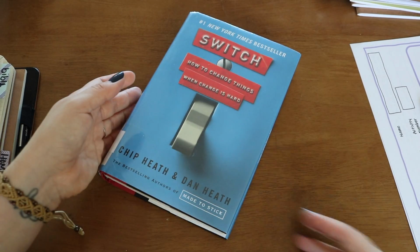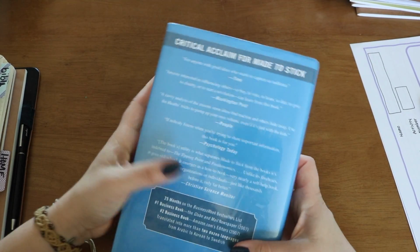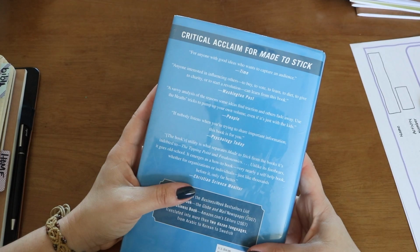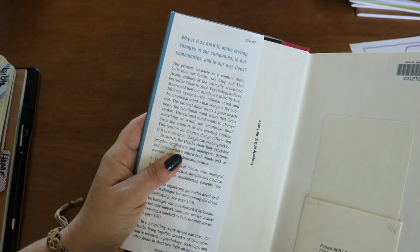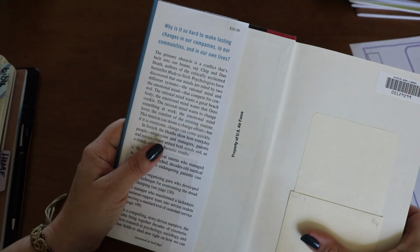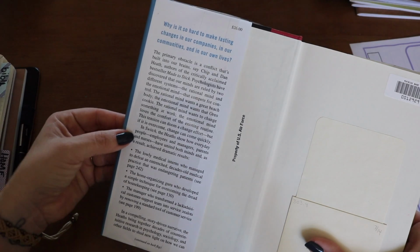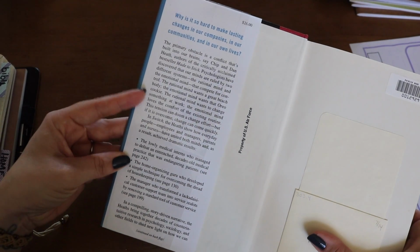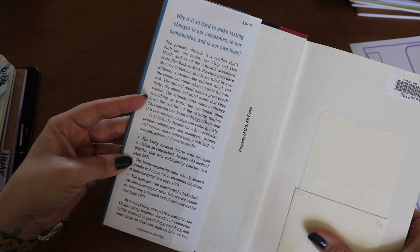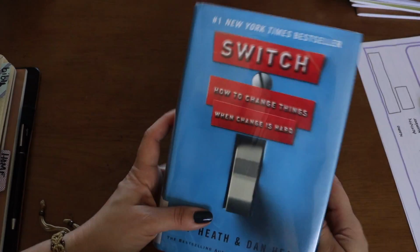And another required reader, this one is for research and conservation class. Switch, how to change things when change is hard. Why is it so hard to make lasting changes in our companies, in our communities, and in our own lives? It says, in a compelling story-driven narrative, the Heaths bring together decades of counterintuitive research in psychology, sociology, and other fields to shed new light on how we can effect transformative change.